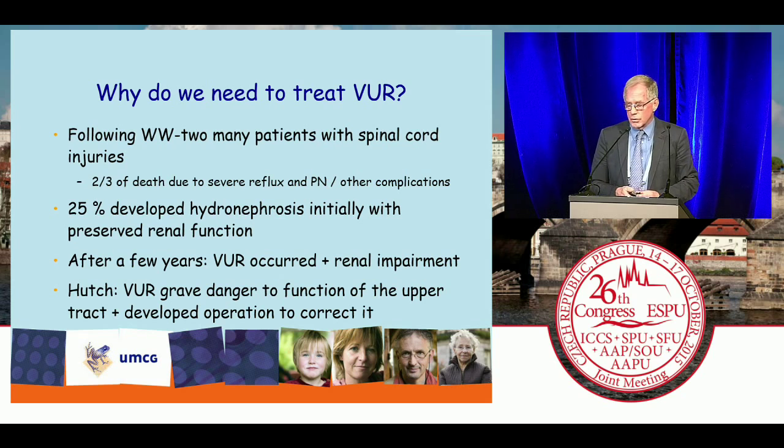And about two-thirds of the deaths in those spinal cord injury wards were due to severe reflux and pyelonephritis and other complications because of the reflux. Initially, about a quarter, 25%, developed hydronephrosis with preservation of renal function. But when they were observed for a couple of years, reflux occurred, and usually high-grade reflux with renal function impairment.